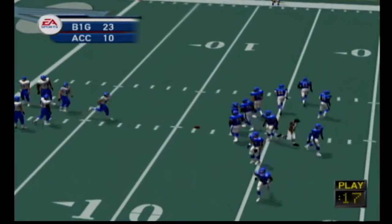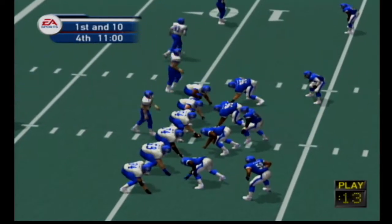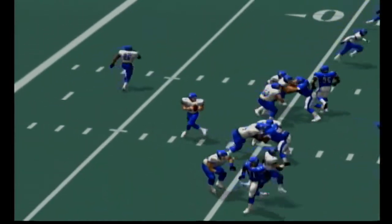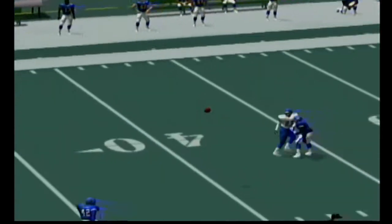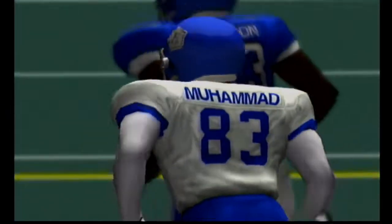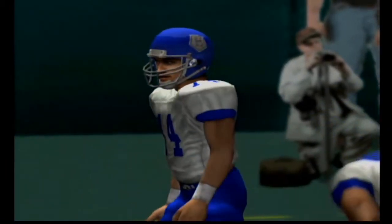Deep in their own territory. Looking to throw it. With the pass. Mohammed was the intended receiver. He put a lot of velocity on that pass. If he throws it any harder, the skin might come off the ball.